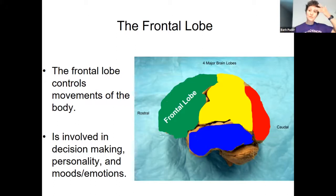So your left frontal lobe is actually going to connect to the right side of your body. So the pathway is going to cross over. So if you've ever known anybody that had left frontal lobe damage, they may not be able to move the right side of their body. There's also neurons here that are involved in decision-making, controlling your personality and your moods.